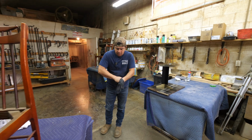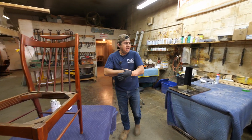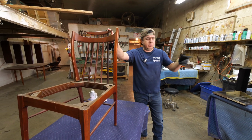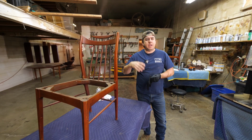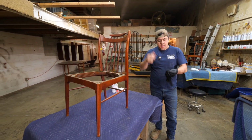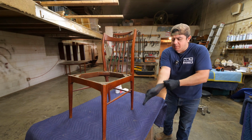Well, now what we're going to do is start working on these chairs. We have 8 of these and then 2 of these other antique style chairs that you'll see here in a minute. Ivan's already taken off all of the fabric, all the little nails. Now we just have to get them glued up so we can get them repaired and get them in the booth.